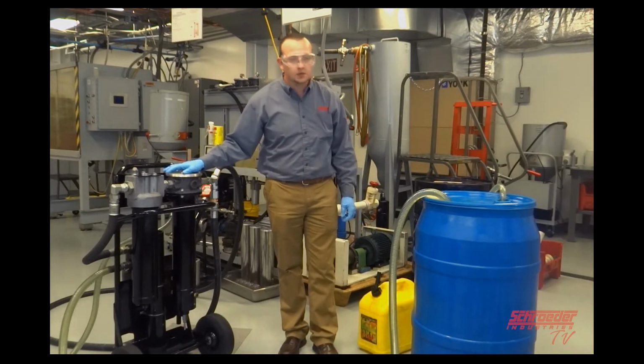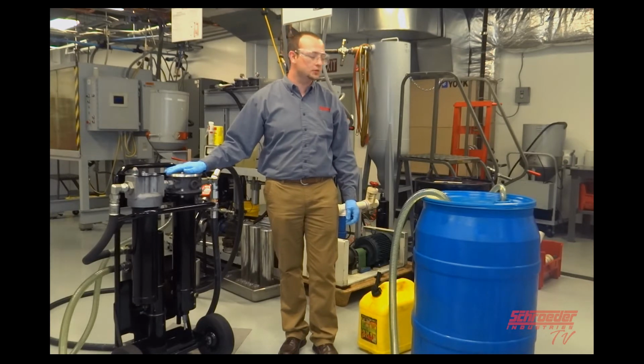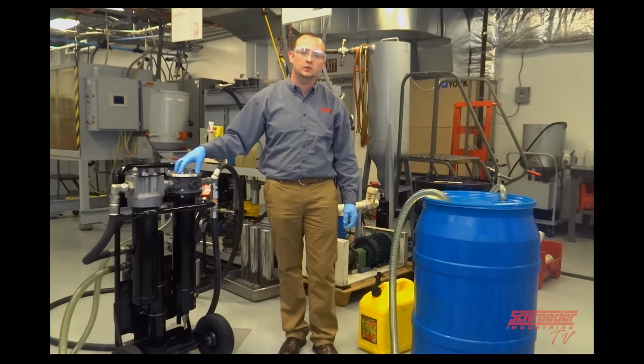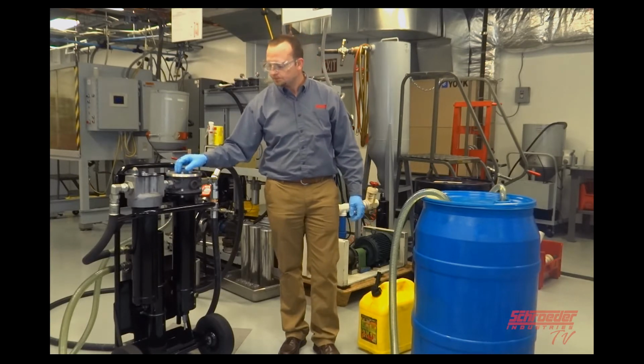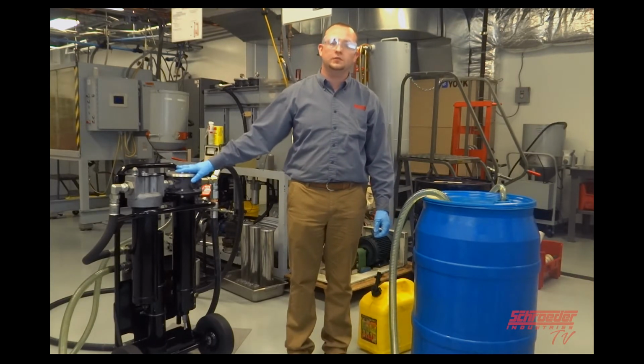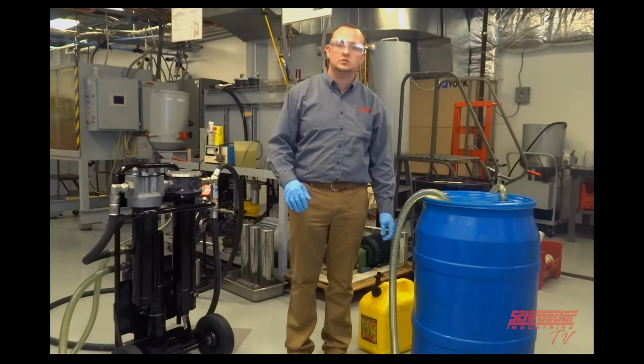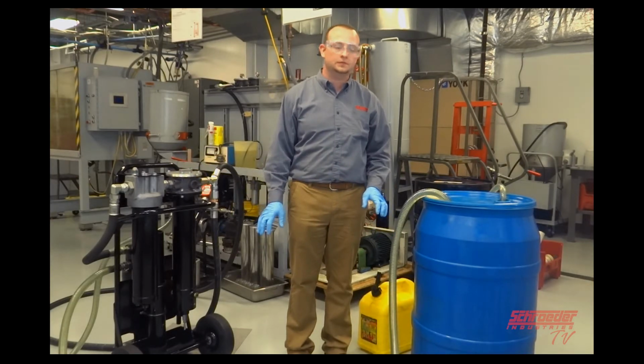As the unit's running, be sure to turn your tank, we recommend 3 to 6 turns, in order to get full water and particulate removal of the reservoir. Once you've achieved 3 to 6 turns of the reservoir, you can turn off the unit, drain the hoses, and store it for use later.